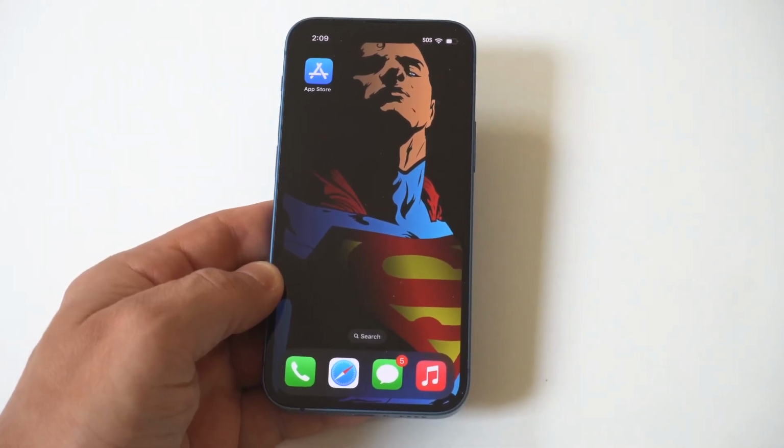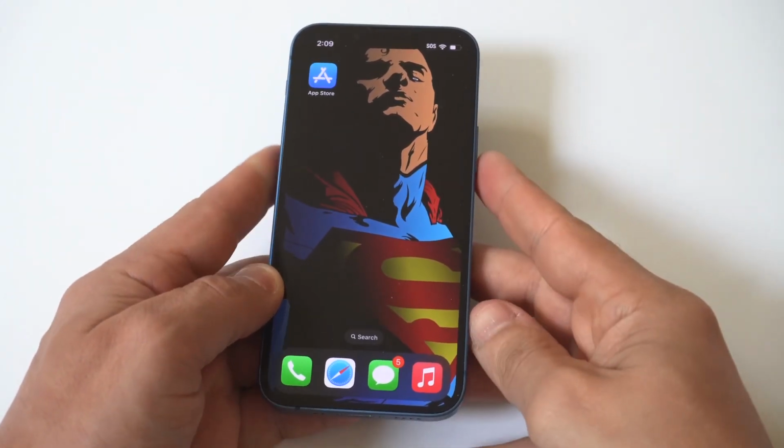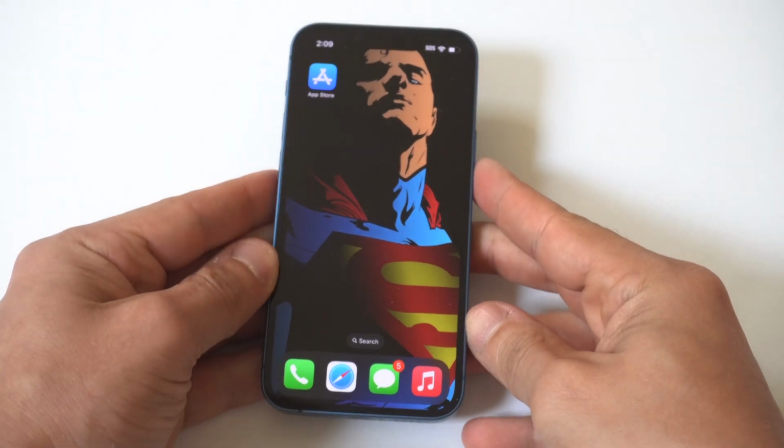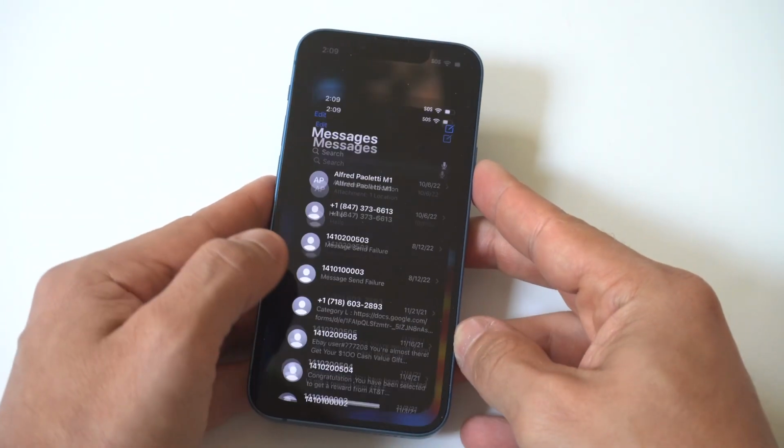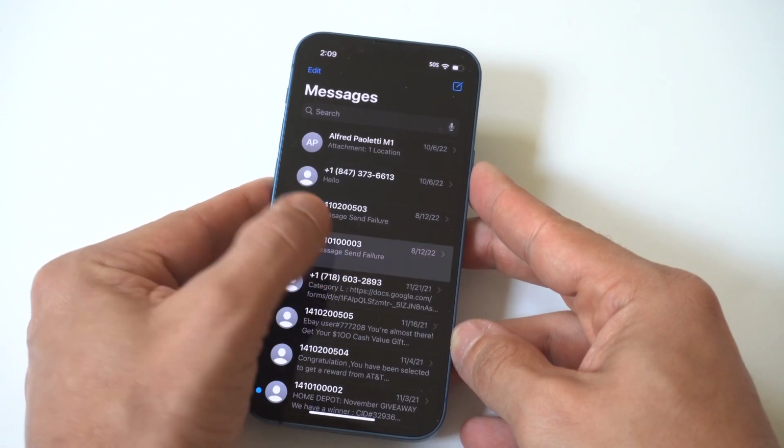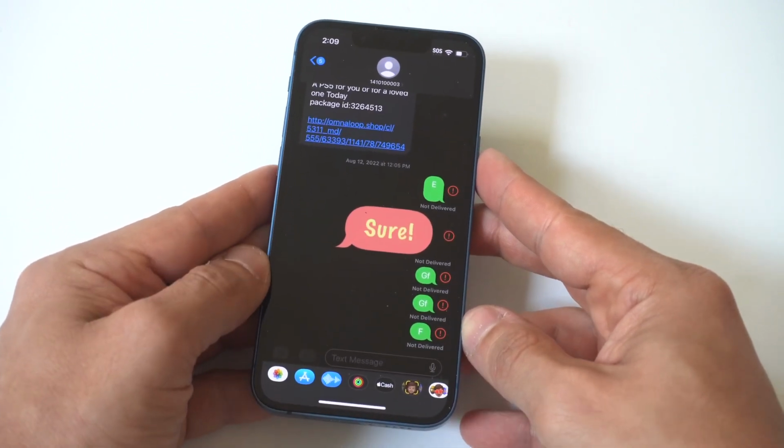So I'm going to be giving you guys 5 different tips to help you fix getting green messages on your iPhone 13. Now, if you're tired of your messages appearing in green and you want to start sending messages as iMessages, there are several steps you can take to fix this issue.